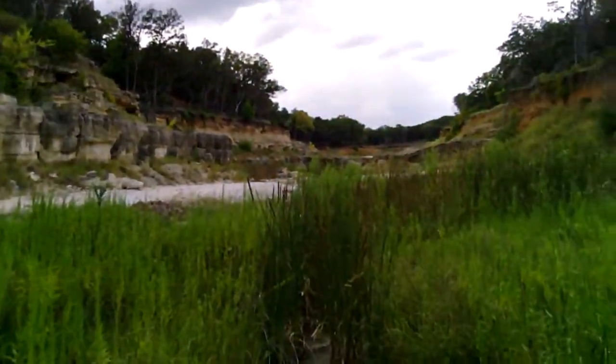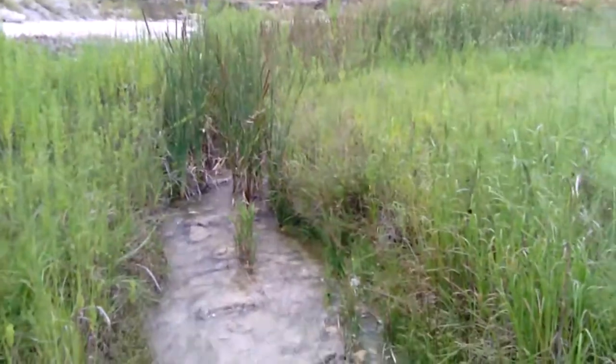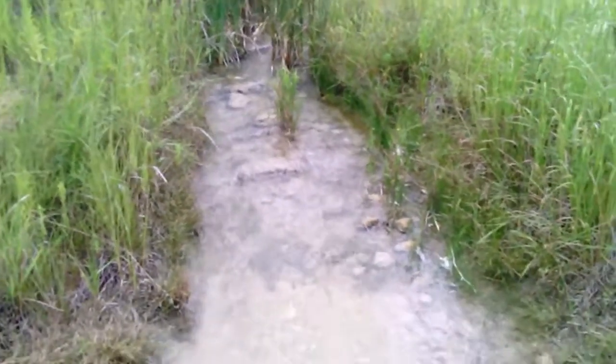Different beds of fossils are in here. It's a gorgeous place to come for a tour. I'm showing you this end of it so you can see what goes on in nature when nature takes back over what has already been carved out or man has allowed to happen.